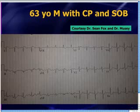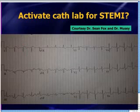And here's the EKG. It looks pretty straightforward, right? This is a no-brainer lateral wall STEMI. In fact, the EKG machine's helping you out with the interpretation. The EKG machine interpretation is even saying, call the cath lab, give lytics, piece of cake.